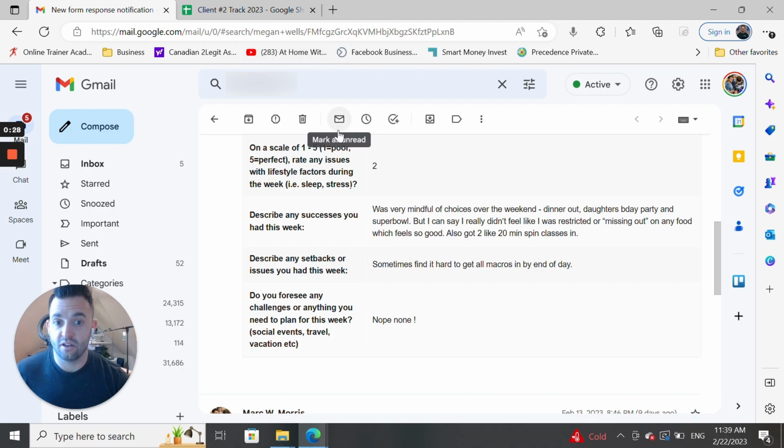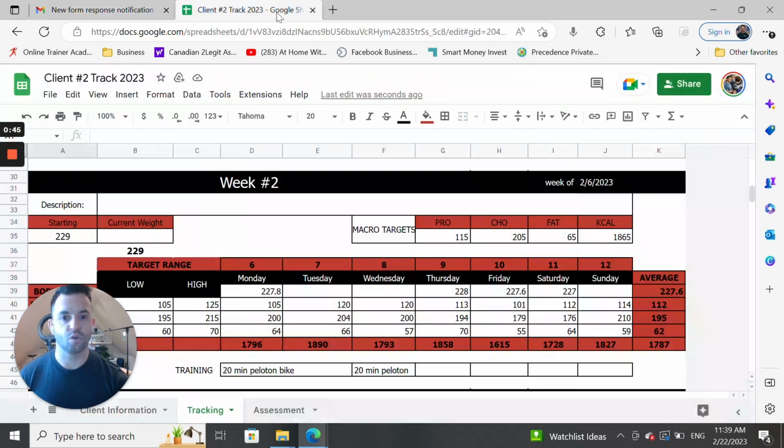I think the feedback around sometimes it's hard to get in macros all by the end of the day means that in terms of appetite levels, she's making some food choices that are, number one, keeping her very full. So is there room for us to make a drop and make it easier to hit? That's kind of where my mind's going right off the bat without looking at what's going on with her weight.